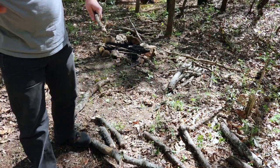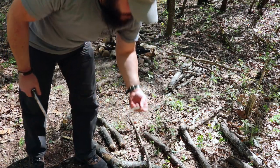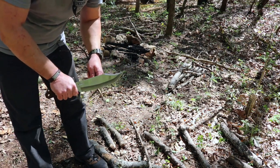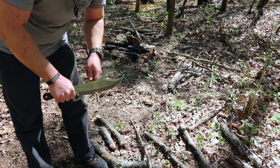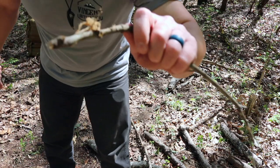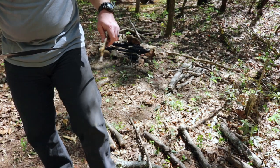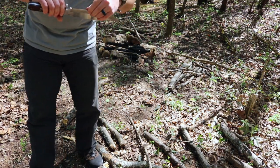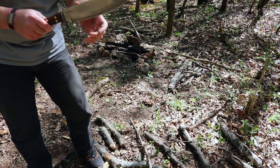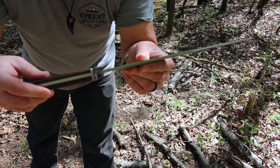So this knife has a lot of different uses. Like I said, chopper is definitely one of my favorite parts about it, but you can get shavings and feather stick material very easily with it. So I've been very impressed with this blade. I continue to enjoy the way it performs. It has a good thick spine on it. You can strike a fire steel on it.